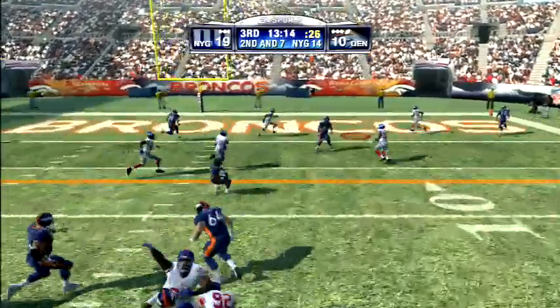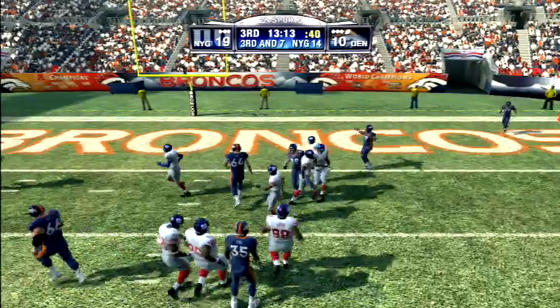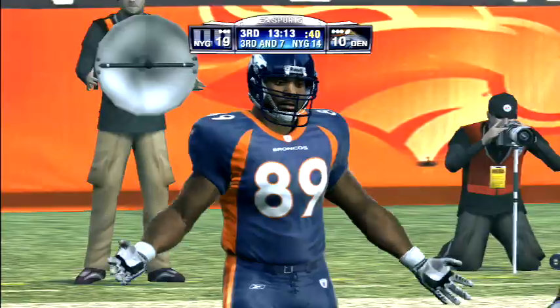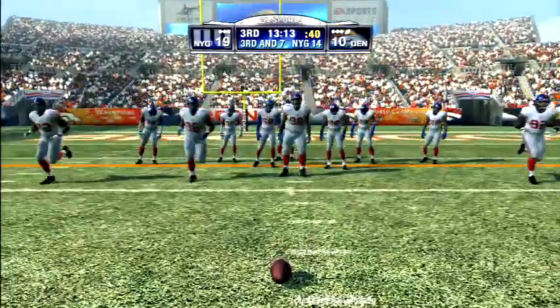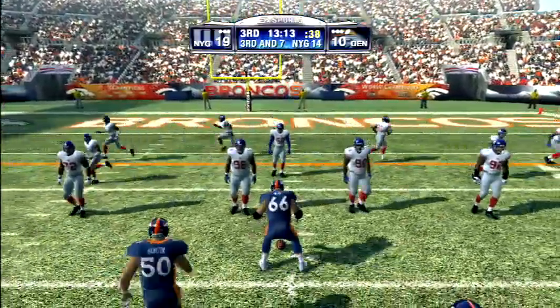Nice play fake. Defender gets his hand on it. Graham wasn't able to bring it in. Incomplete pass on the play. 3rd down and 7. Ball on the 14.